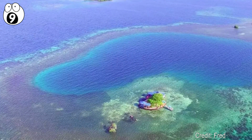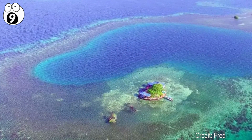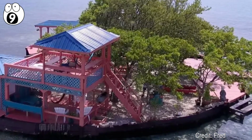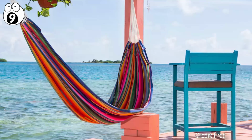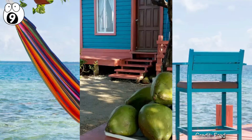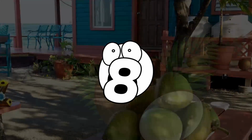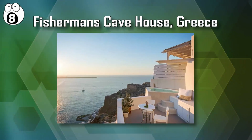Just a short 20-minute boat ride from Placencia, Bird Island makes guests the literal rulers of their own private island. The cost includes transportation to and from the little slice of paradise, but apparently you have to bring your own coconuts.